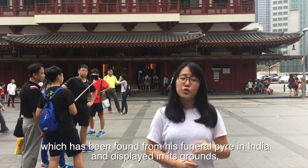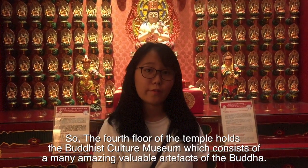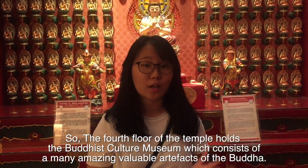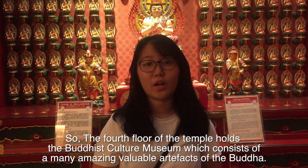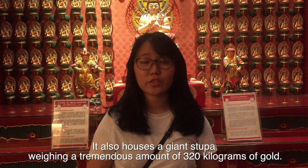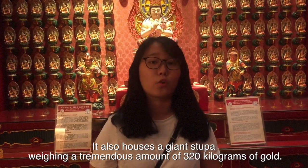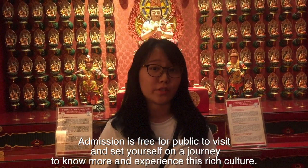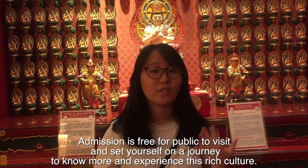of Buddha, which was found in his funeral pyre in India. The 4th level of the temple holds a Buddhist culture museum, which also consists of many amazing valuable artifacts of the Buddha. It also houses a giant stupa which weighs a tremendous 320 kilograms of gold. Admission is free for the public to visit and set yourself on a journey to experience this rich culture.